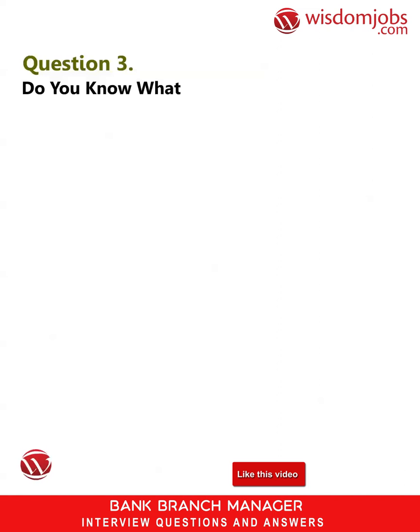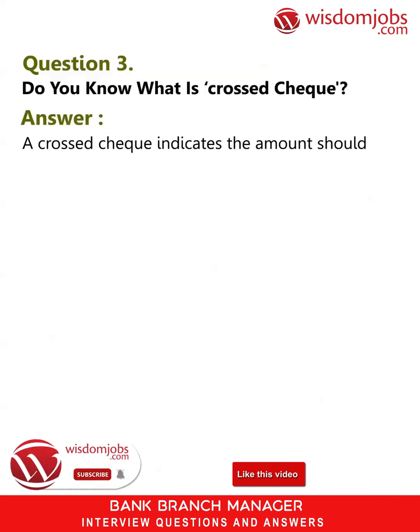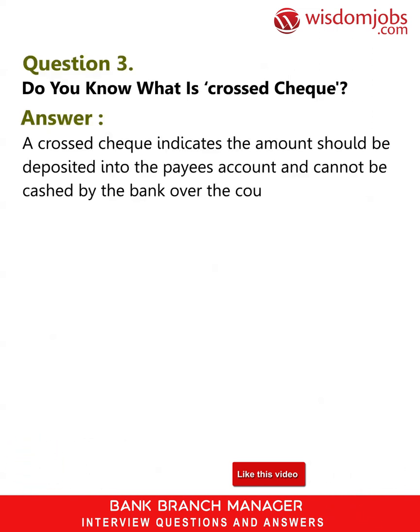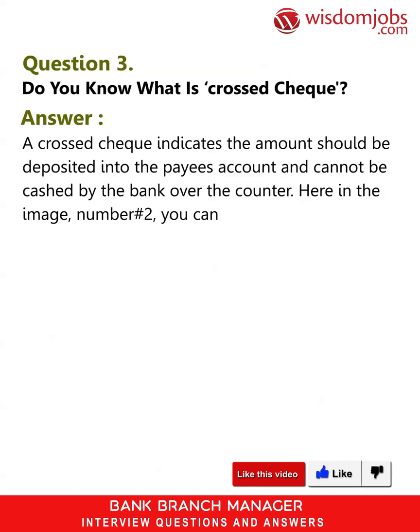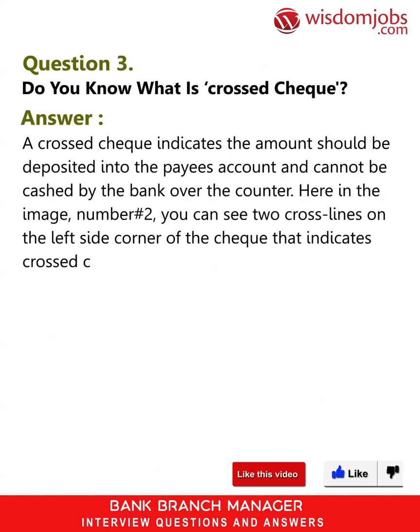Question 3. Do you know what is a crossed cheque? Answer. A crossed cheque indicates the amount should be deposited into the payee's account and cannot be cashed by the bank over the counter. Here in the image, number 2, you can see two cross lines on the left side corner of the check that indicates a crossed cheque.